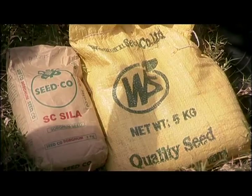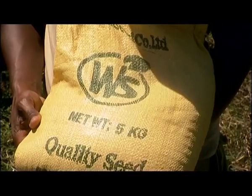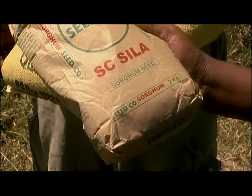So we recycle the seeds. Is that advisable? That is not very advisable. You'll find that if a seed is recycled several years, then its productivity goes down. A farmer should only plant certified seeds, which are available in EABL offices and at accredited agents across the country. EABL will only buy Gadam or Sila sorghum.